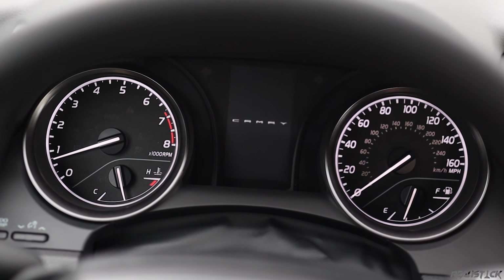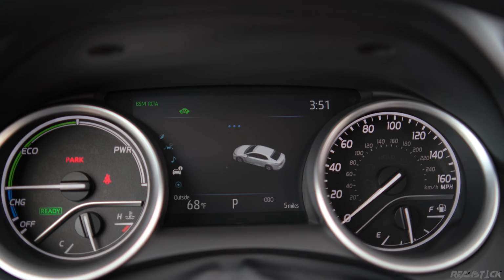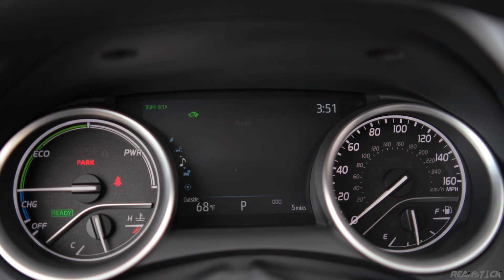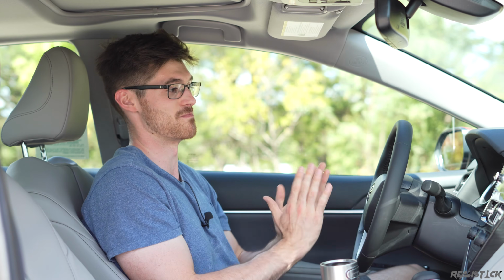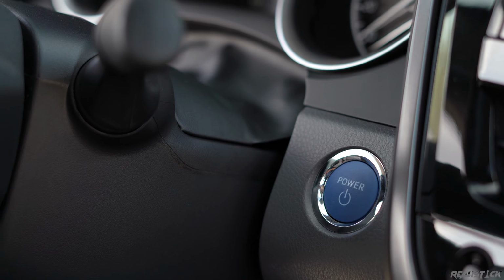Now, the last car I drove had a 4.2-inch multifunction display. This one has a 7-inch. It doesn't house a speedometer. There's not a tachometer in the hybrid. So the functionality of it is limited. I don't really see a huge draw to it over the regular multifunction display. But what I do like is that you have push button start standard on every hybrid.